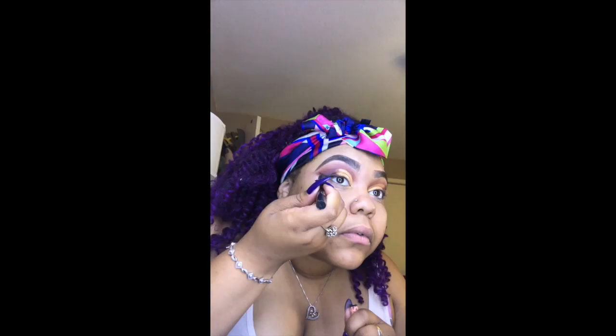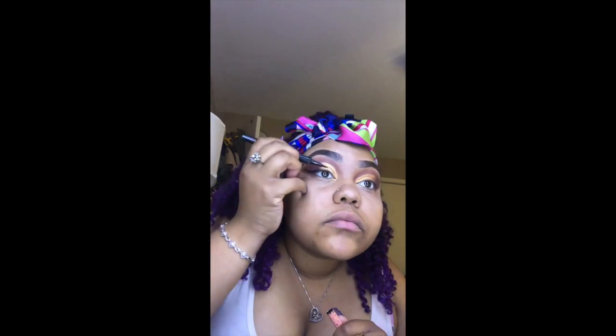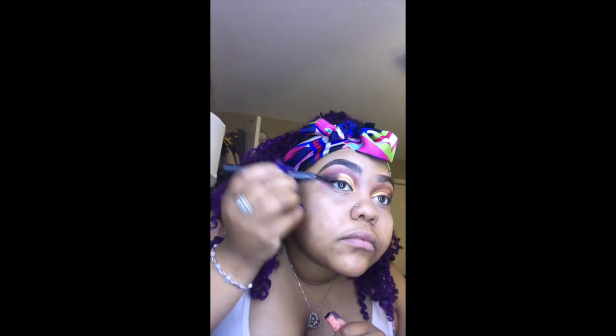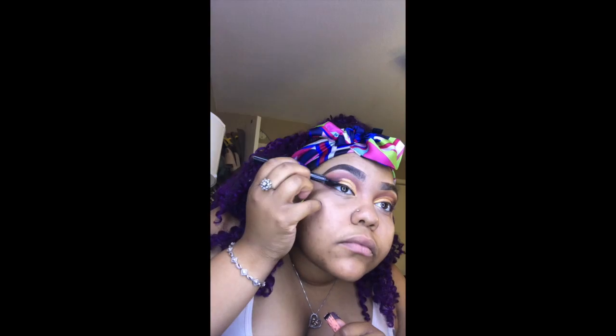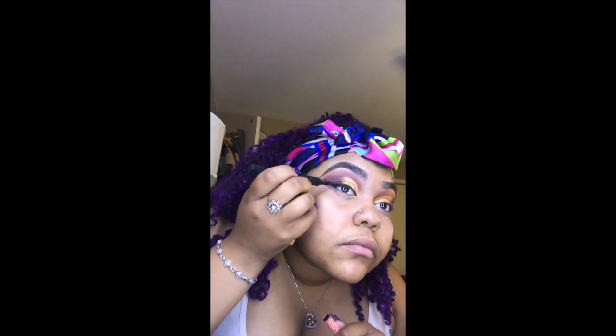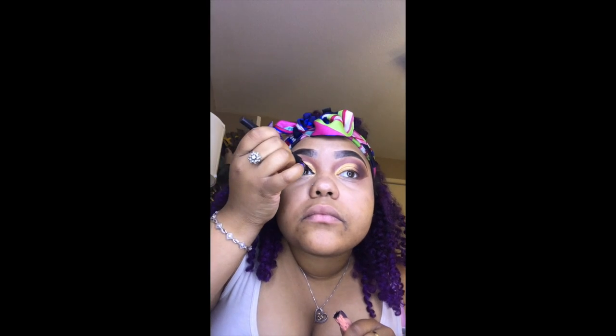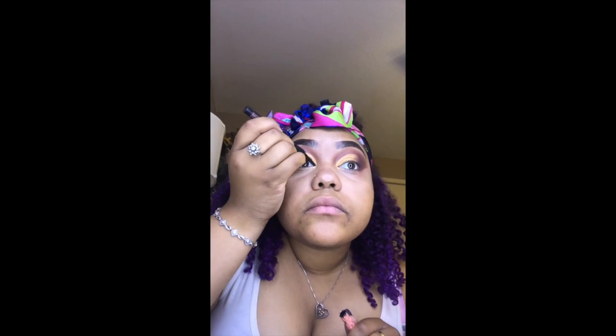Okay, so I'm going in here with my eyeliner. Liquid eyeliner is your friend. I feel like if you get a felt tip eyeliner, it definitely helps you out. It gives more control. I personally like the felt tip liquid eyeliners. I do see a lot of people using gel eyeliners. Those are good too, no problem there, okay?